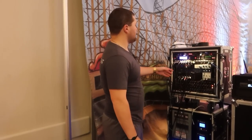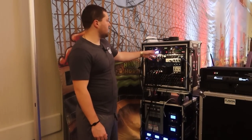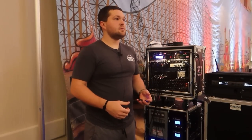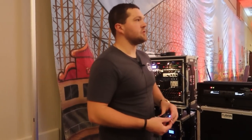So you guys are familiar with me using the Drive Rack PA2. This is the bigger brother to the Drive Rack PA2 with the Venue 360. Instead of three outputs, you have five outputs now. Six outputs? You have six outputs, and we're using every one of them just because we wanted that much level of control. What do you got?